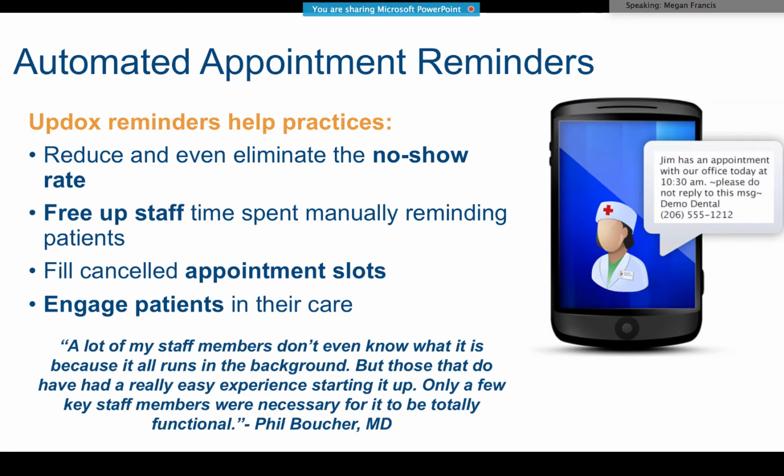So we've recently interviewed Dr. Phil Boucher. He's actually an eMD Solution Series user. And this was one of his quotes. A lot of my staff members don't even know what it is because it all runs in the background. But those that do have had a really easy experience starting it up. Only a few key staff members were necessary for it to be totally functional. And he got it up and running within just a couple days of training of staff.